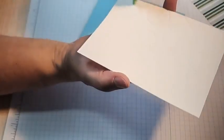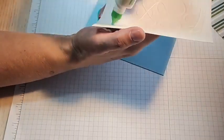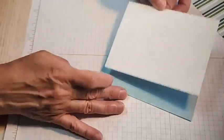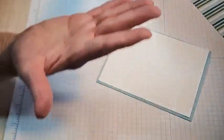There goes my screen again. I don't know why. Make sure I'm putting this on the right way. I do have ink somewhere.